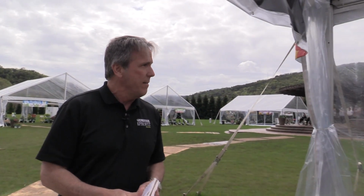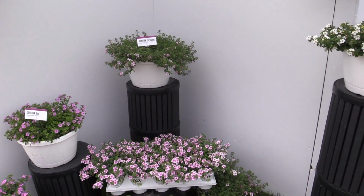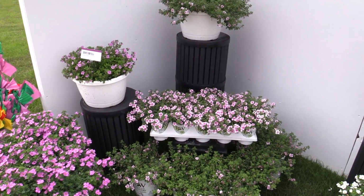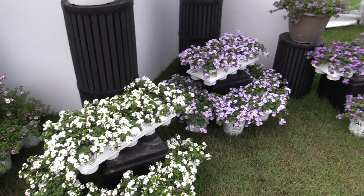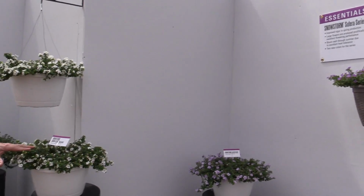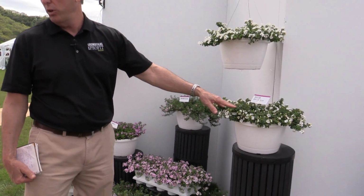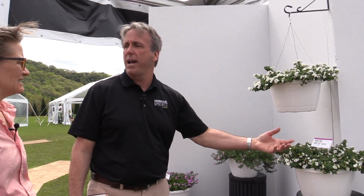The first thing we want to start with is, well, I still call it Bacopa. Does that make me old-fashioned? No, it makes you stubborn. Hey, Bacopa is the common name now for Sutera. The news here with their snowstorms is that they have basically replaced the entire Snowstorm series, or virtually all of it, with improvements. These are improved for less browning when the plants dry down. One of the problems with a Sutera or Bacopa is if you let it wilt, and what consumer doesn't let it wilt? It wilts, and then you water it and it comes back up, but the plant turns brown, and it takes a while to grow back out of it. So these have been selected to do less of that.